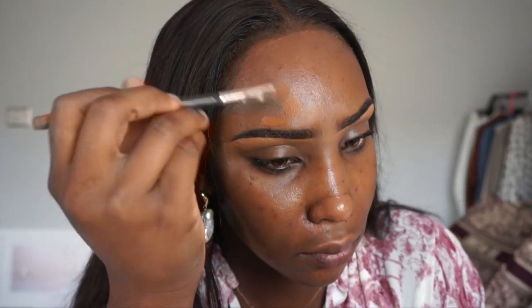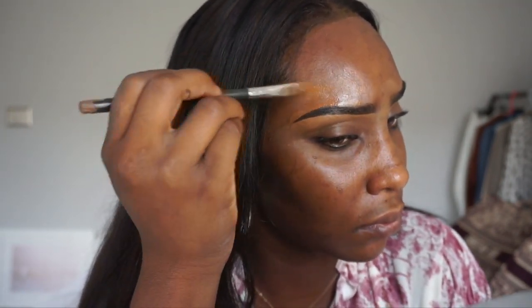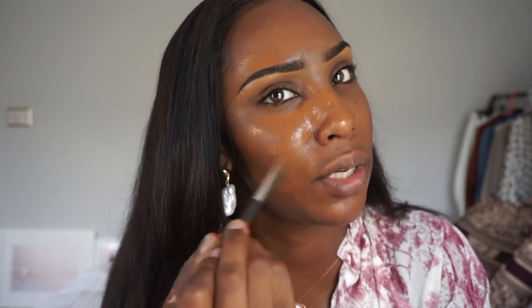Dipping the concealer brush into the product and then carving out my eyebrow and moving the product onto my forehead. For the ease of this, I think I'm gonna cover my whole nose in this foundation. So I know I said I was gonna do half my face with one, half my face with the other. I lied. I'm gonna do 55% of my face with one, and then the rest of this side is going to be with the other foundation.